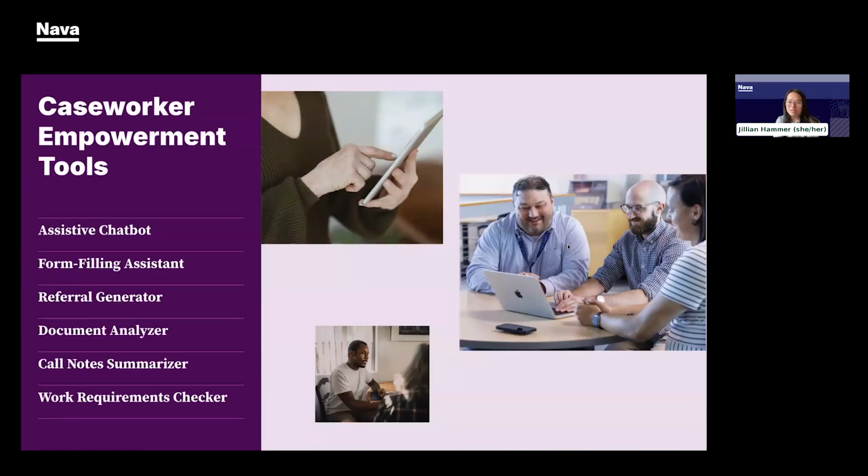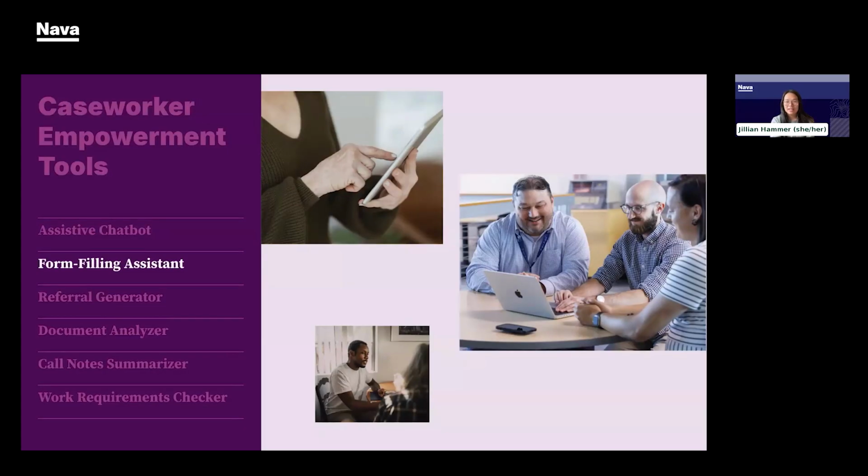Currently, the team at Nava Labs is building a set of tools that use AI to support caseworkers as they help their clients navigate and enroll in safety net programs. And today's project, the Form Filling Assistant, is just one of those tools. These are all open source tools that Labs has been building across multiple different states and with multiple different nonprofit organizations. And they're all focused on giving caseworkers time back to connect with the families that they serve.